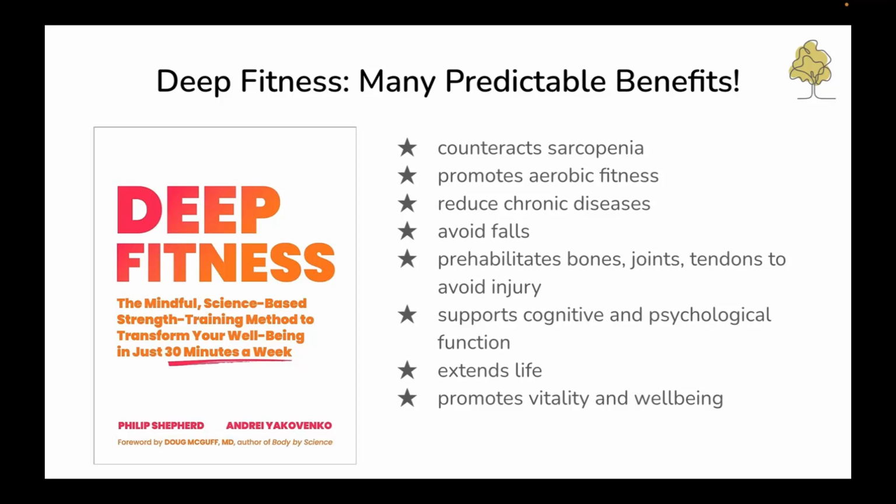failure, that slow, intense strength training that we described earlier, has so many benefits. It's an antidote to sarcopenia. It promotes even aerobic fitness. A lot of people think you have to run to get more aerobically fit, but you can absolutely get aerobically fit with strength training. It reduces chronic diseases. It helps people avoid falls.